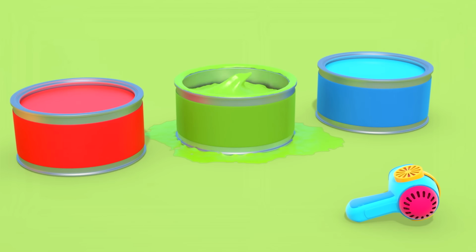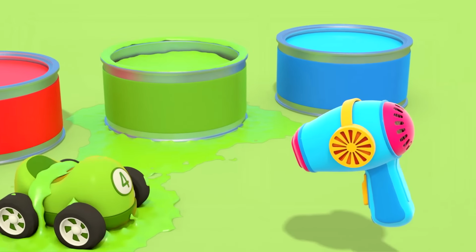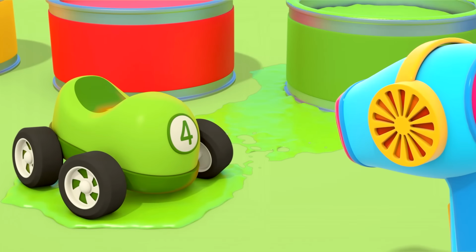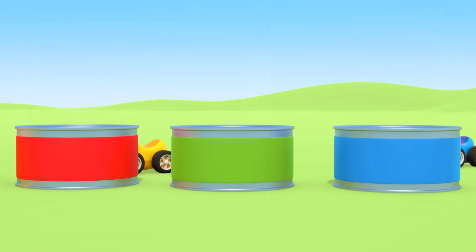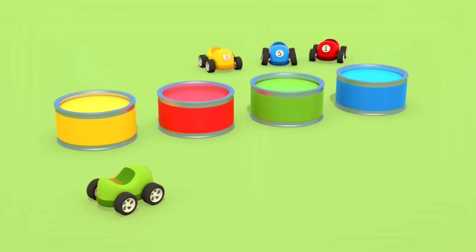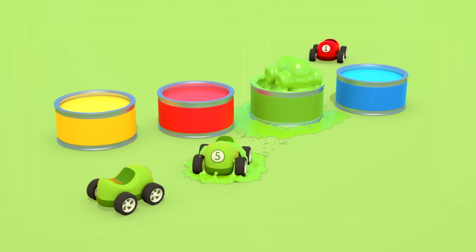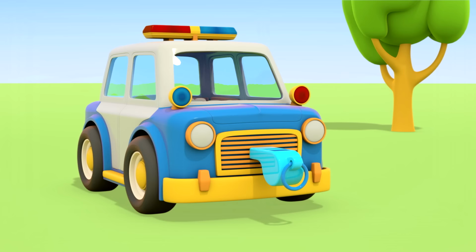The green cars jumped right into the can. We're turning on the hairdryer. The car is drying. So, what are you planning to do? Do you also want to jump into a can? Now everyone is green.